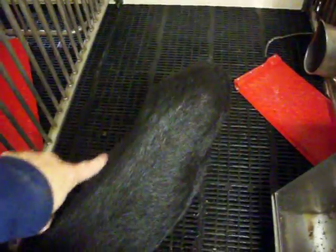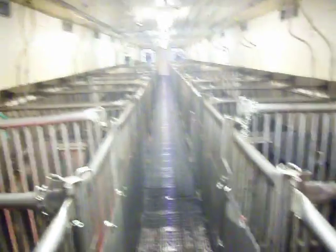One of our pregnant sows. She's really sick. You can kind of see how lean she is. She should be much bigger than that considering she's so close to farrowing. This is just the breeding barn.